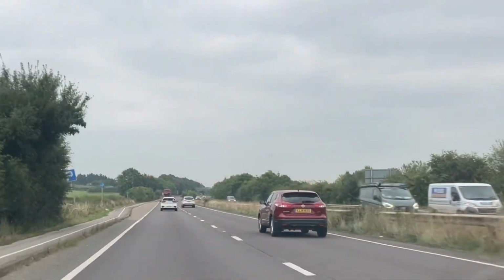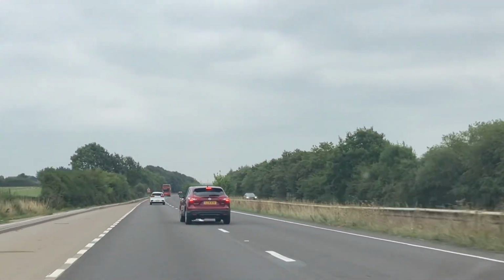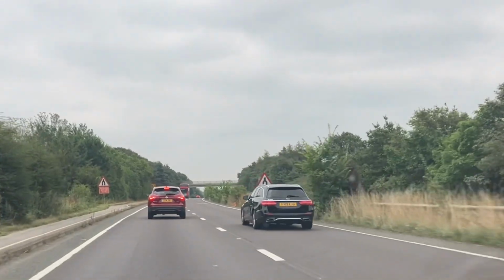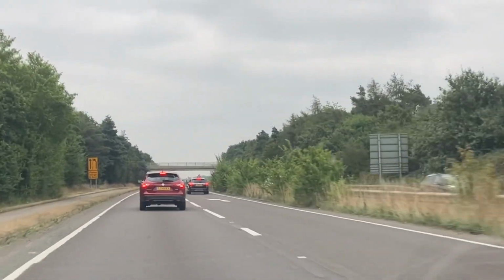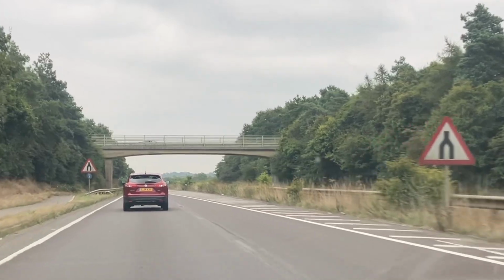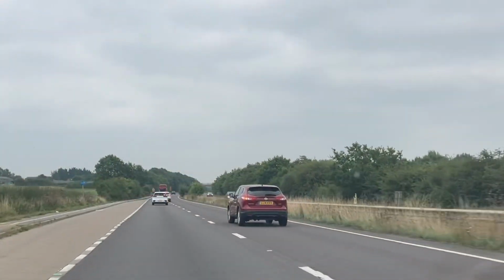Now, the way to tell that this is a dual carriageway is because of this separation from you and the oncoming vehicles with something tangible, something physical. So in this case, you've got a crash barrier and grass, and that separation makes it a dual carriageway. And when you've got official separation, crash barrier and grass, you're allowed to do 10 miles an hour extra on the national speed limit sign. So you can do 70 instead of your standard 60.